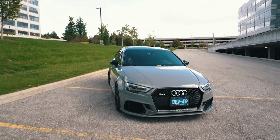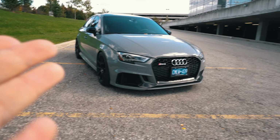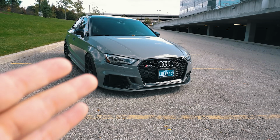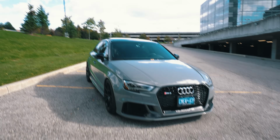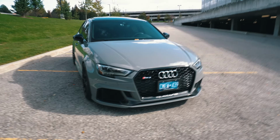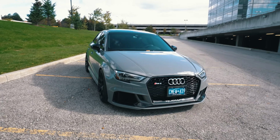But just look at the front end. I am so happy. I'm blown away every time I look at this car. It just looks amazing. It looks so aggressive. I love the grille, the lights, and also the flare. I know the new version has an even wider fender flare, but for me, it looks good.